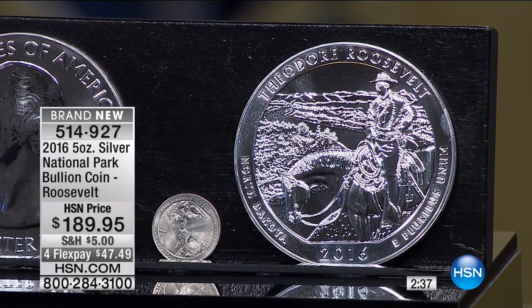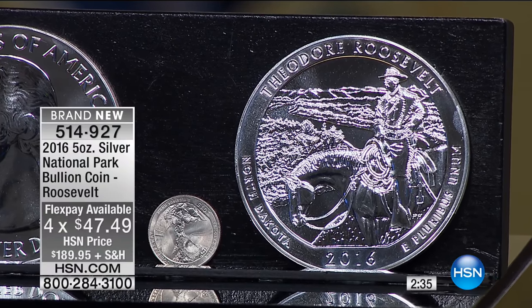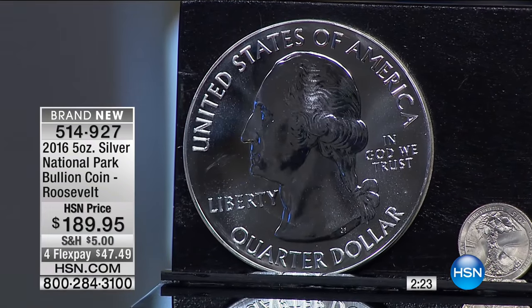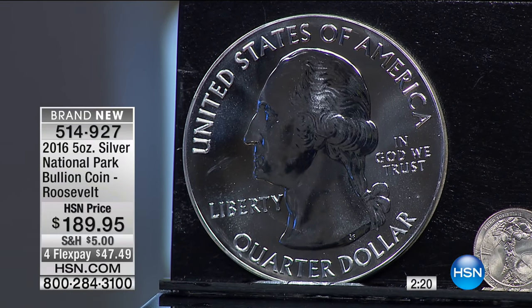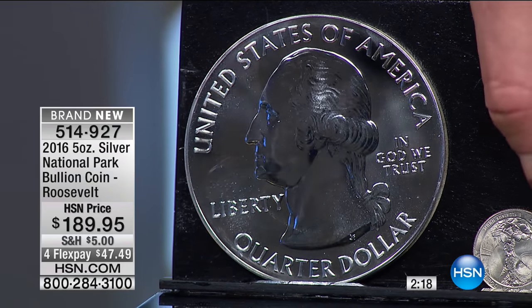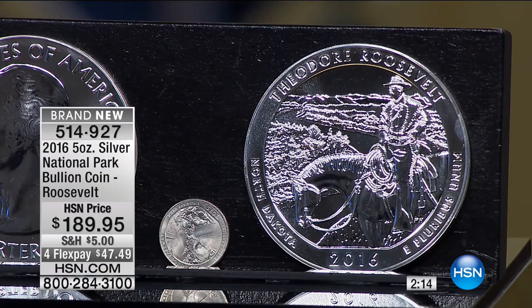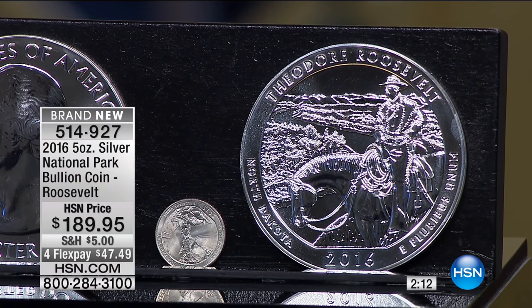Current mintage on this is probably only about 50,000 coins at the very most, which as it stands would make it the second rarest American Silver Eagle ever made. Currently that American Silver Eagle with 100,000 mintage is about a $1,000 coin, and has 1 ounce of silver in it. So the rarity of this in modern American numismatics is extraordinarily rare.